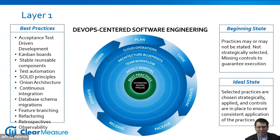Okay, the next thing to think about is the overall practices. Now, there are so many practices that have been labeled as, quote, best in the industry that it is impossible to use every, quote, best practice on a given project. There's just too many. Some of them are not complementary. Some of them are either or. And so you will never be able to say, oh, I'm using best practices. Because then the follow-up question is always, okay, which ones?